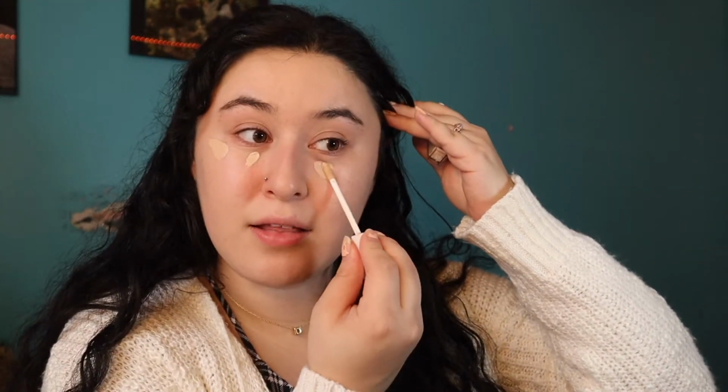But yeah, I've been loving this concealer lately. I love the color of it. I just haven't really been into super light concealers that lighten my skin up, but I've been loving this concealer. I really didn't need to go in with that concealer everywhere. I could have just used it under my eyes because the foundation already has a good coverage to it.